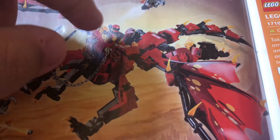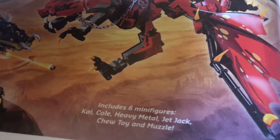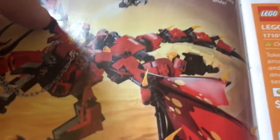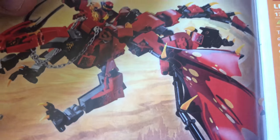The thing I don't get about this set, why isn't Wu in this thing? I think Wu should have been in the set. I think the reason they did that is so they can put Kai in another set. But this is so inaccurate from the movie, from the TV series.